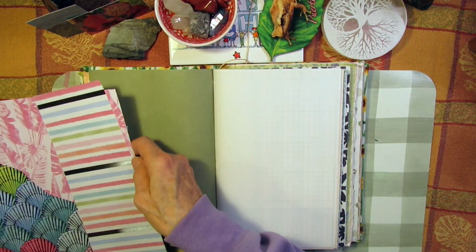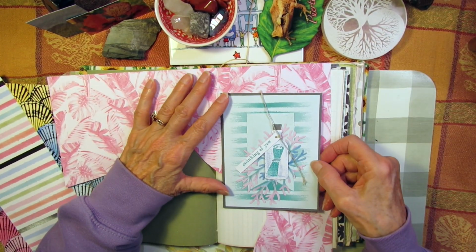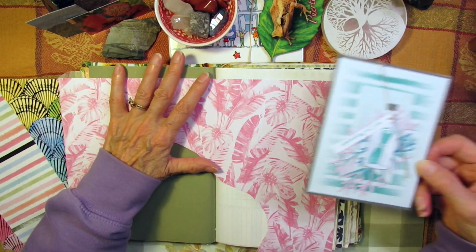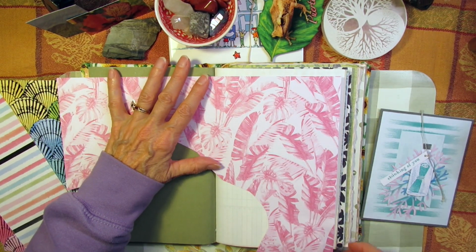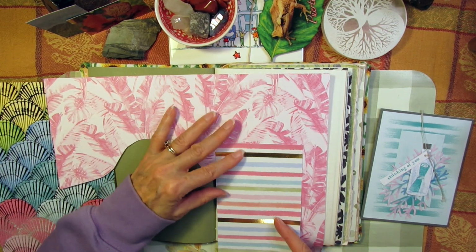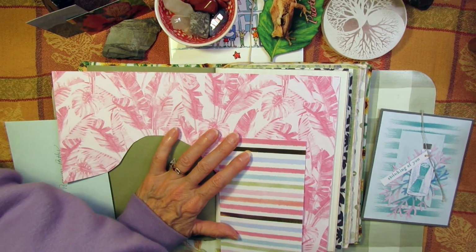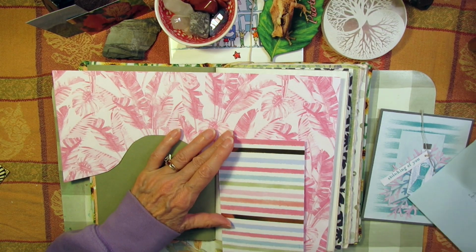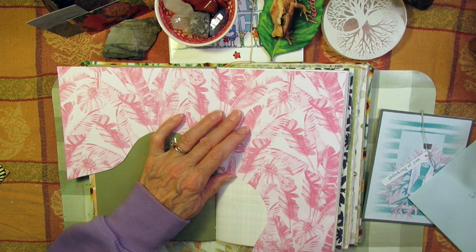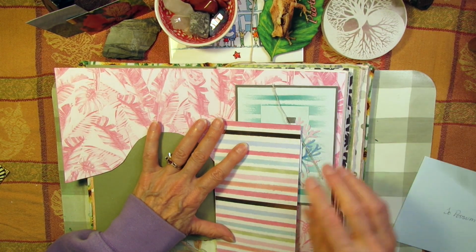Anyway, I don't need this much paper, but let's see. This just goes so nicely with this. I could put a little of this. See, well, I was gonna put a little pocket here in the corner anyway. But I was also thinking of using the envelope. But maybe I'll make a side tuck. I'll just cover the page with the pink and make a side tuck for the card. Look how pretty that is.